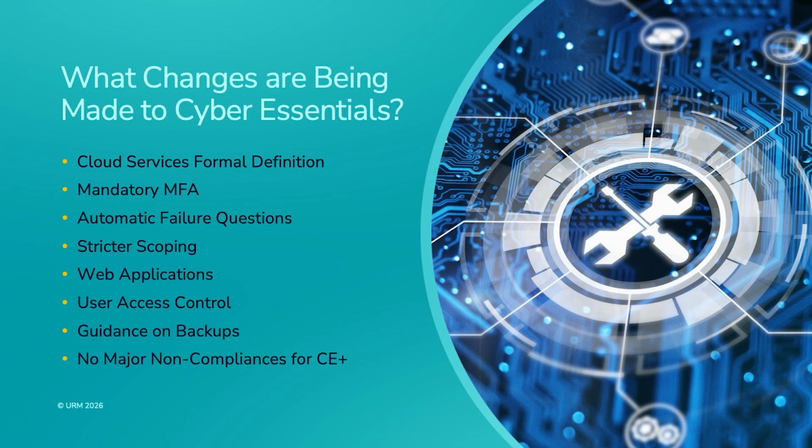Then you've got the automatic failure questions. These are the patching questions. If you are not patching within 14 days, that is an automatic fail now. There's stricter scoping requirements with regard to whether, if you're part of a group entity, you can certify as a whole organization. If you can't, there's also stricter scoping, so test and development networks need to be excluded now.